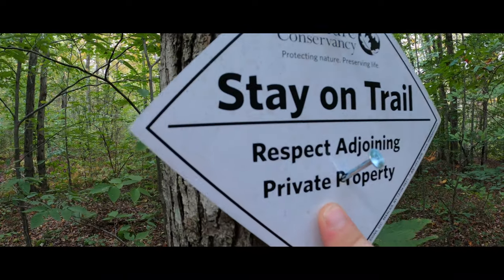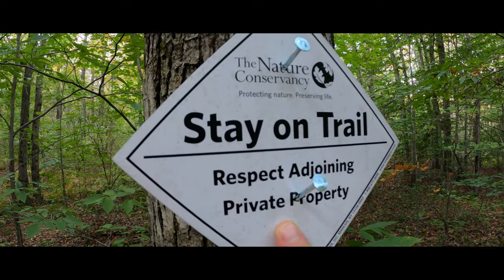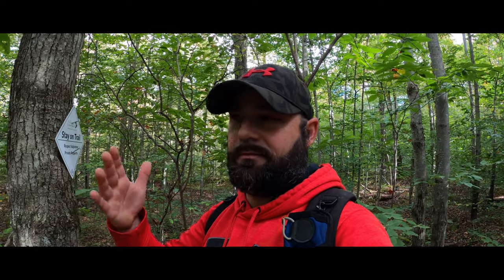All right, seeing a lot of these signs on the trail now, as we're beginning to make our way back to the car. And as I believe I had said earlier, this Thomas Darling Preserve is a combination of protected lands and also private property that's being conserved, but it's still private property. So they ask that you please stay on the trail.